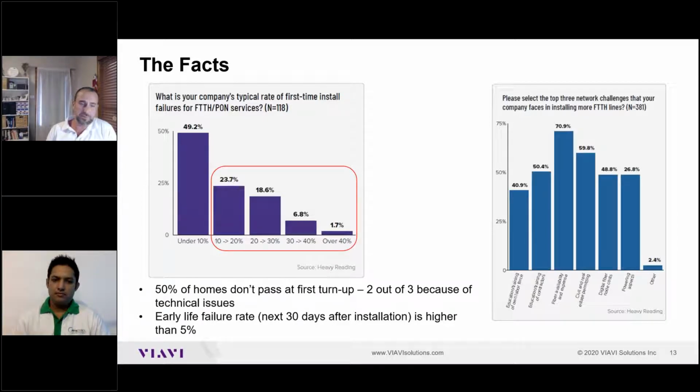Two out of three of those are due to technical issues, right? So this is where we draw our numbers, based on facts by these surveys that are run with operators. And then what we also read is that, as I mentioned before, there is an early or premature failure rate of the said networks.